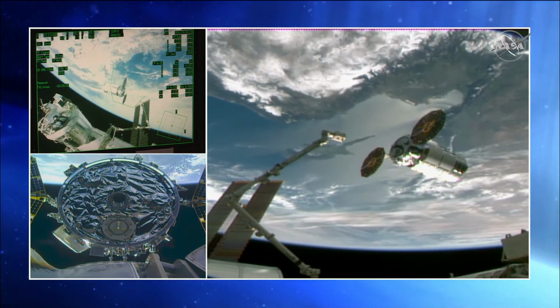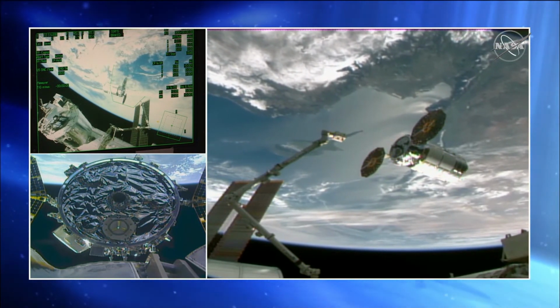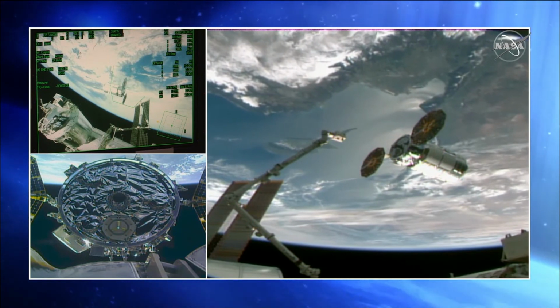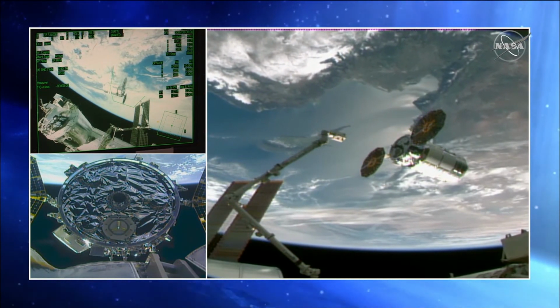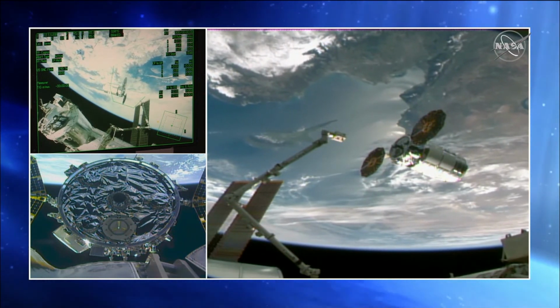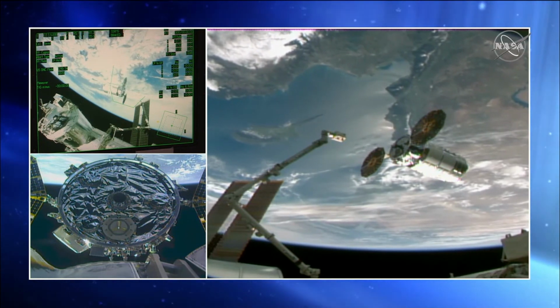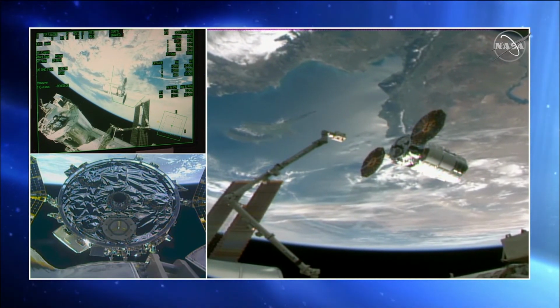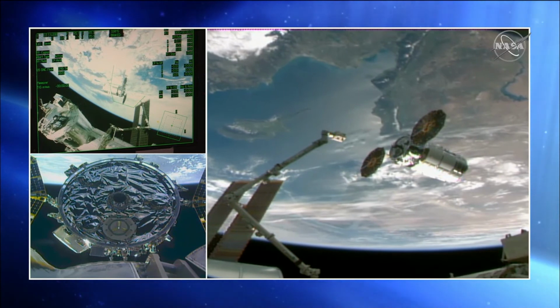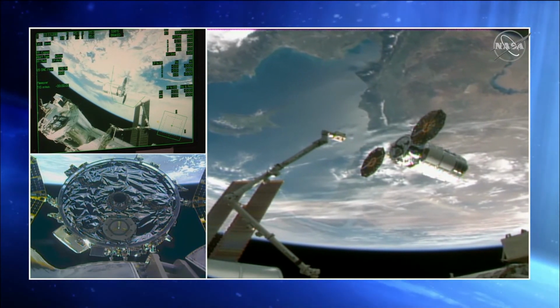Again, Cygnus has reached its capture point this morning. Teams on the ground are now taking their final go-no-go poll for capture. Everything's still moving smoothly. For Cygnus, capture conditions are confirmed and crew is ready for Cygnus capture. Okay, thanks, Hopper. We're checking a few things down here. Stand by for capture.